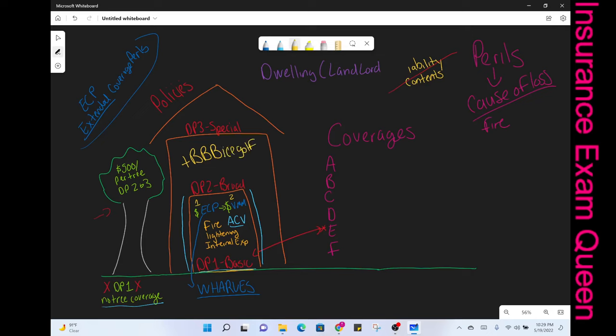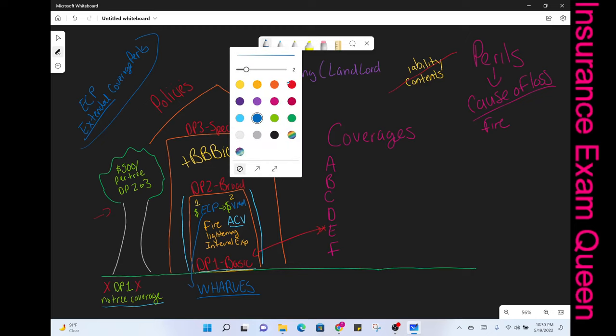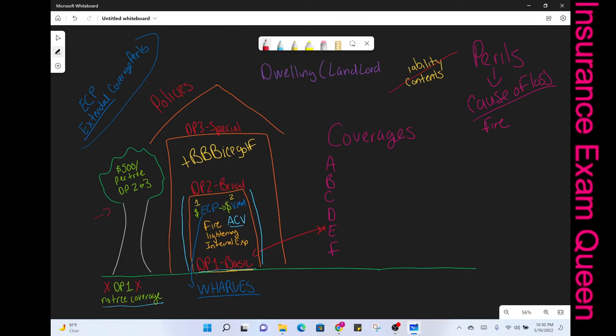Now, I do not know these. I can burglary, bursting of heating, something. I'm not sure. I know one of these is the weight of ice, snow, and sleet. C is collapse. G is glass. O might be falling objects. Falling objects is covered, but I don't know if that's what the O stands for. F is freezing. Freezing definitely has a little asterisk to it, by the way. We should just make sure we get that right now.